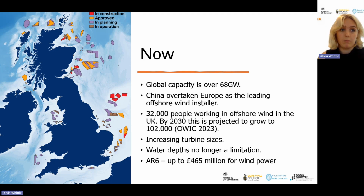So if you can see on this map, the brown and the red are the ones that are currently in construction or in operation, and you can see that they're mainly in the light blue areas, which shows the shallower waters. What we're going to start seeing now is an increase in development in the deeper waters, which are indicated by the slightly darker shade. And that's because of the development of floating wind. We're able to deploy even deeper. And so we should see development in the Irish and Celtic Sea, which is going to be a bit different to the volume of projects that we've seen on the east coast of the UK.